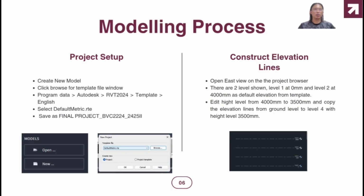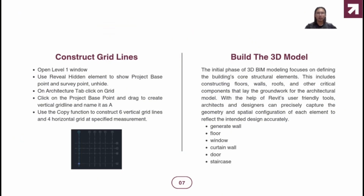The next step is construct elevation lines. Open the East view in the project browser. There are two levels shown, level 1 at 0mm and then level 2 at 4000mm as the default elevation for the template. Edit the level height from 4000mm to 3500mm and copy the elevation line from the ground level to level 4 with height level 3500mm.